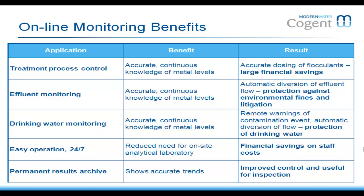And finally, it does provide a permanent results archive, both for your own process control, for your own records, and also to show regulators, for example. So that is the summary slide.